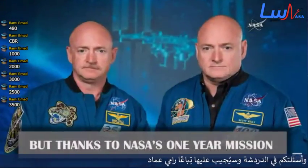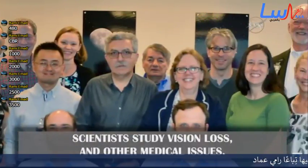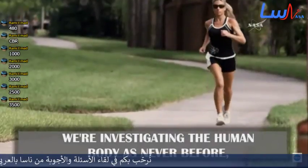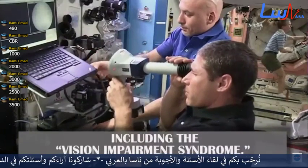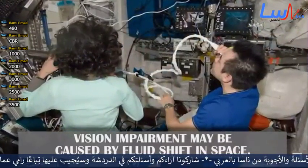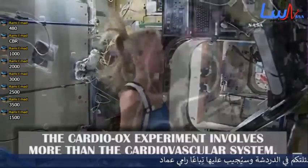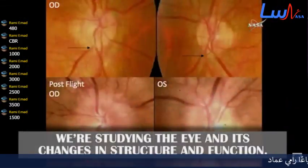The nice thing about the One Year Twins mission is it brings a lot of high-quality researchers together to look at a very specific problem. It gives us an opportunity to look at the human body in a very detailed fashion that we haven't done before. We're also now looking at this vision impairment syndrome. It's hypothesized to be secondary or as a result of this headward fluid shift that crew members experience during spaceflight. So we're looking not just at the cardiovascular system in our laboratory, but we're also now looking at the eye itself, how it changes in its structure and its function.